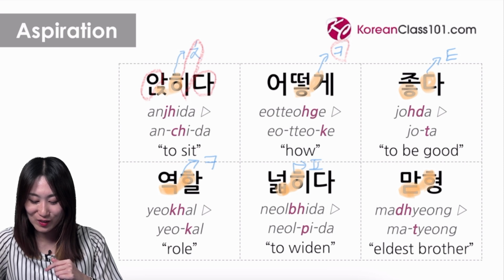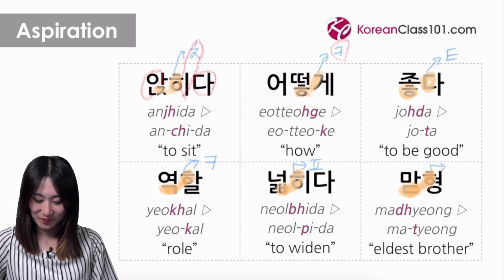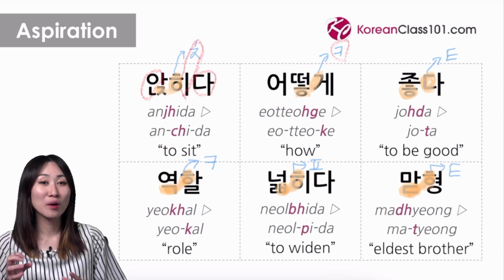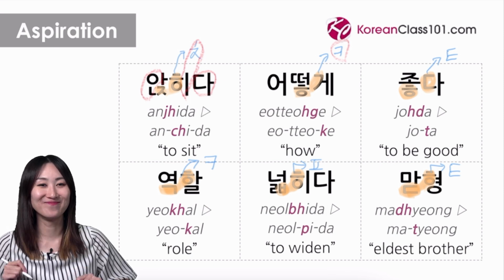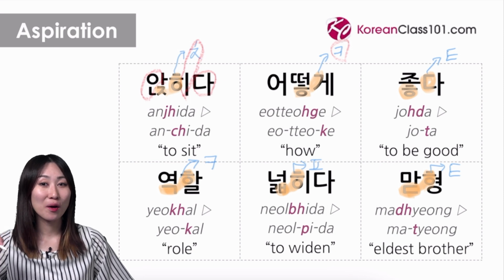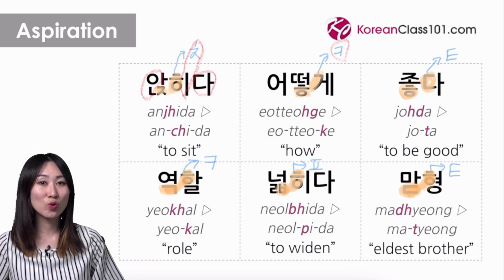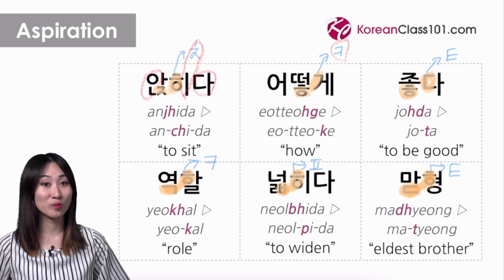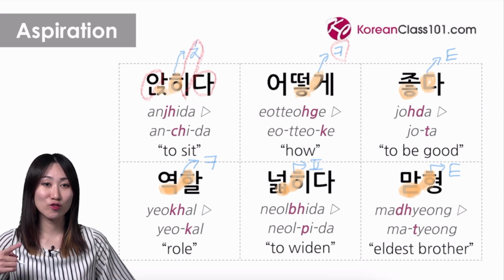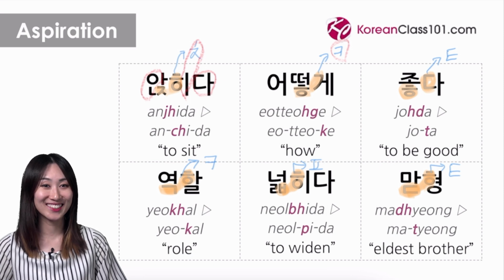With more air sound, they're combined as 트. So the pronunciation is not 맏형. The correct pronunciation is 맏형. This means eldest brother. So I prepared lots of examples, and please read these a lot and train your tongue muscle so you can read these words very naturally.